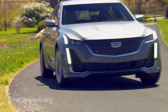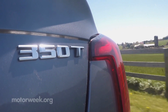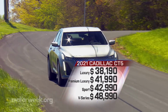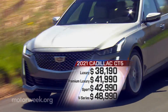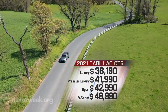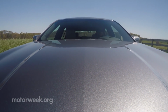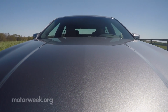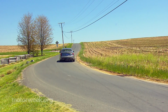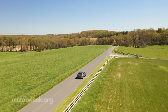Modest pricing is reason enough to keep Cadillac in mind when it comes to your next sporty luxury sedan, with base luxury trim coming in at only $38,190. Premium luxury, $3,000 more at $41,990. And even the higher performance V Series starting under $50K at $48,990.